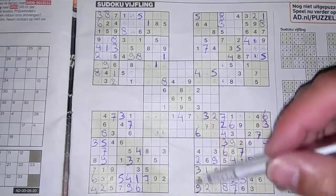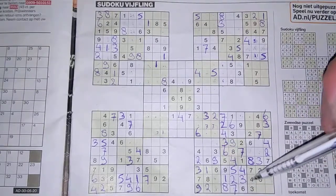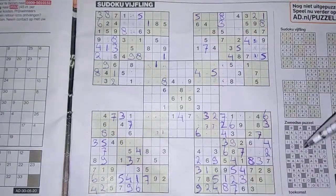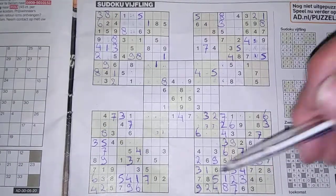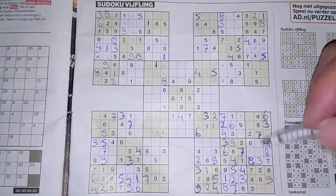Two numbers left in this big square for the numbers 4 and 5. We have a 4 here. No 4 there. 4 should be here. And the 5 goes there. One number left in this row for the number 9.